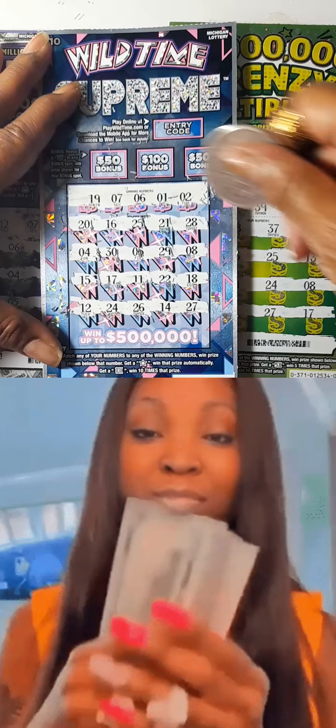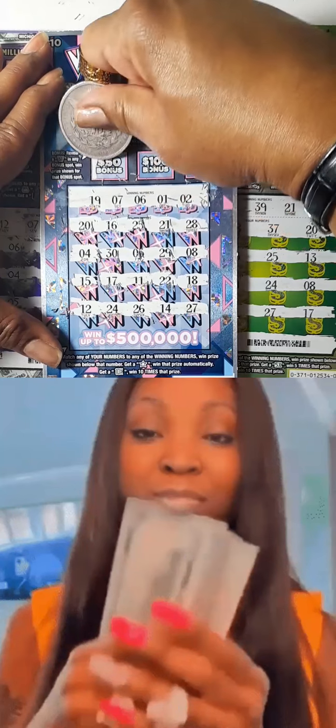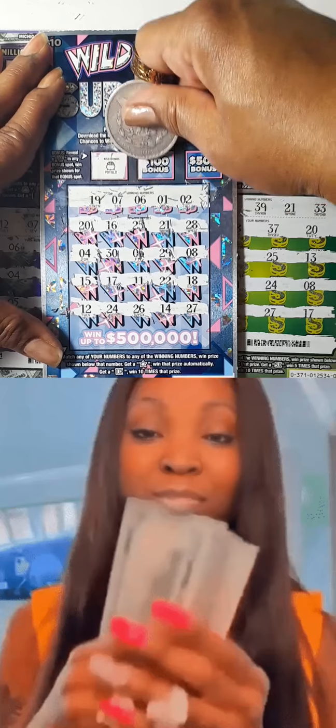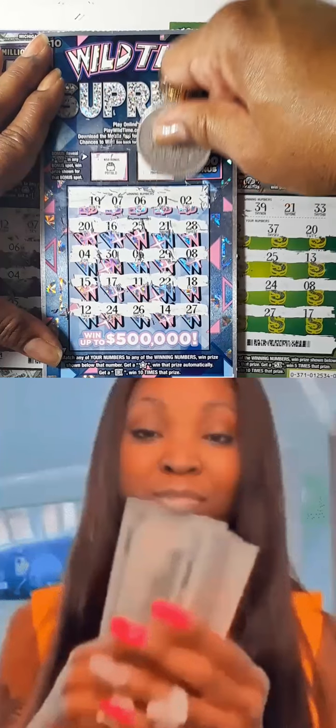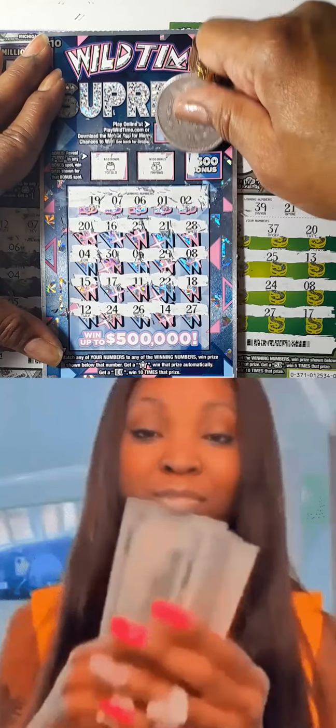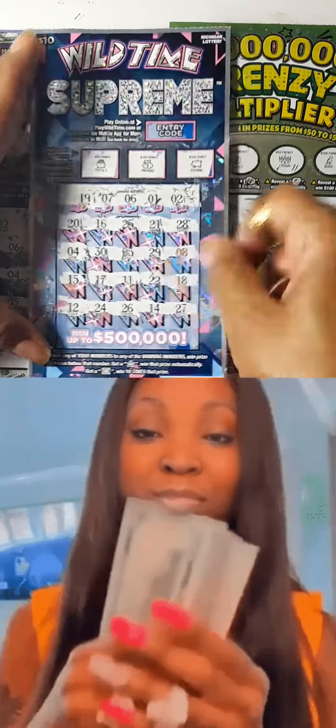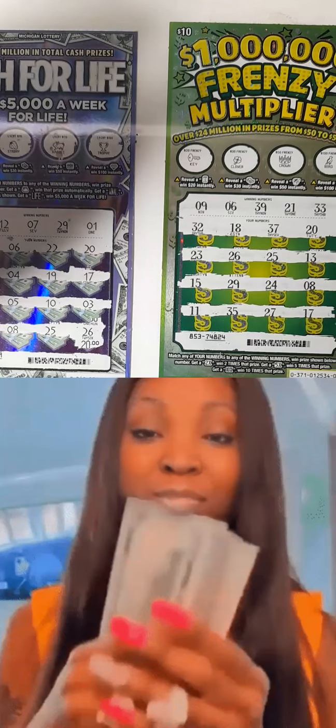Let's see if we can find us a W for a 50. Looking for that W, come on W. No, we have a pot, 400. For 800, nope, we have a bag. And in that $500 spot, nope, nope, nope. No back-to-back on this Wild Time. However, we did get $10 out of it.